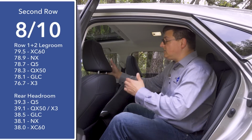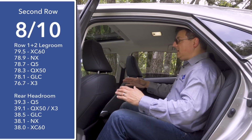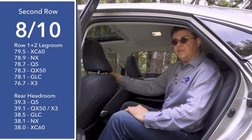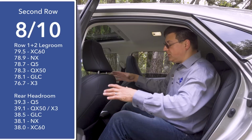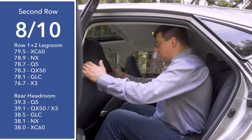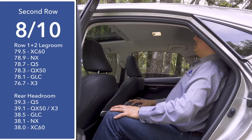Even though the NX is overall a little bit short for this segment, legroom is among the best. And that's because of that front-wheel drive layout we have up there, so it makes the interior dimensions a little bit more efficient. Lexus also seems to have prioritized rear passenger room a little bit over cargo room in the back. So with this front seat adjusted for me at 6 feet tall, I still have about 4 inches of legroom left. Headroom is not quite as generous as the legroom, however.